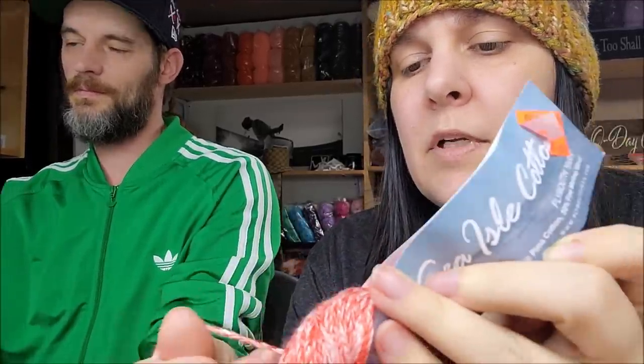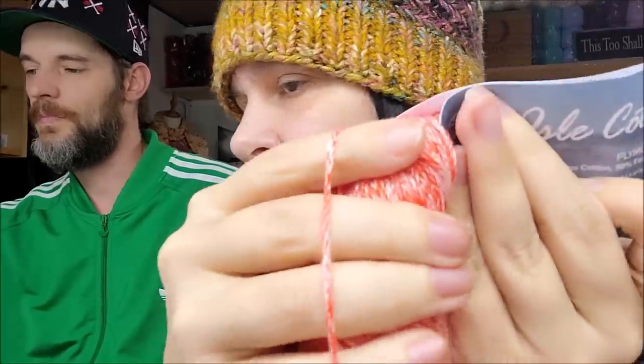50% organic Pima cotton and 50% fine merino. Approximately 329 yards. That's a lot of yardage, actually. It's pretty. They might classify that as a DK. I don't think it's going to come. Okay, then. I'm sorry for showing you these that they didn't add. Well, this is what they had. They have other stuff, but just not exactly the ones that you're showing.